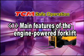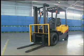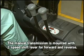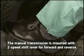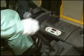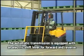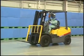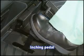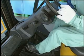First, let's take a look at the main features of the engine-powered forklifts. Engine-powered forklifts have both manual and automatic transmissions. The manual transmission type is mounted with a 2-speed shift lever for forward and reverse. The lever can be shifted by stepping on the clutch pedal. The automatic transmission type is equipped with an electric shift lever for forward and reverse and can reach the maximum speed in the first gear. Also, it has an inching pedal mechanism which allows fine speed adjustments similar to the manual transmission model.